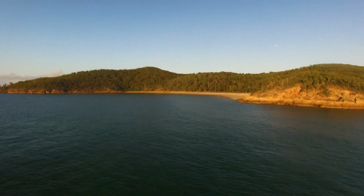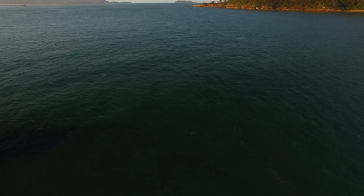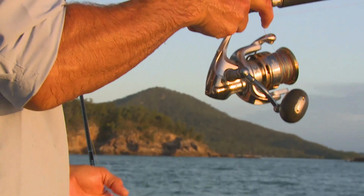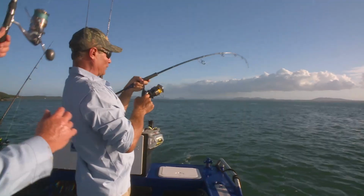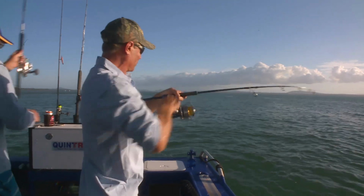So the ball's well and truly back in my court, and we couldn't have a more beautiful afternoon to play this enjoyable game of port side versus starboard. And with my Twin Power, I'm up to the challenge. Late afternoon bite. Quite amazing, these beautiful fingermark.